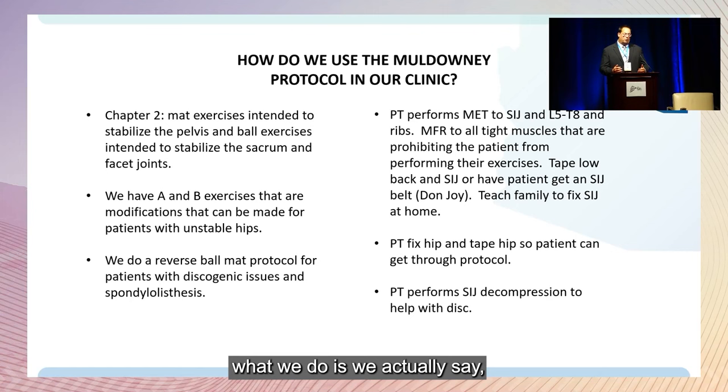So taping shoulders, fixing SI joints at home, fixing knees, that is all normal stuff we do with them. We videotape it for the caregiver or family member. We go over it ad nauseam until they feel comfortable with it. So that's important for us, because I think it's important that somebody can actually help you at home so you're not constantly going to a caregiver.